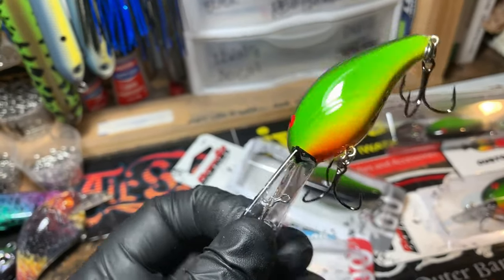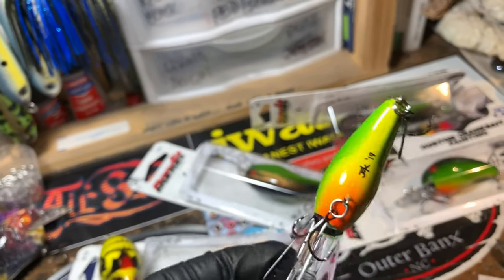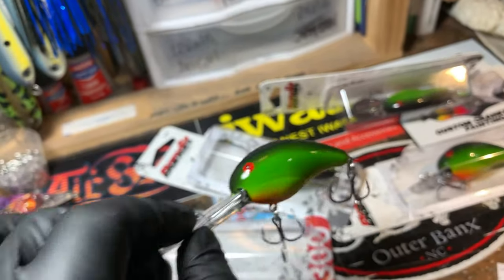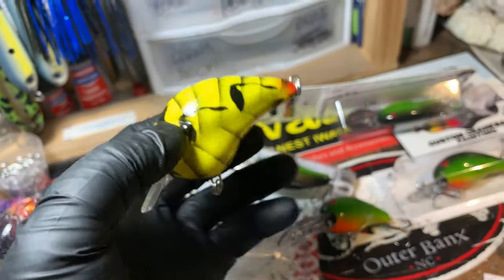But this is the end result with the hooks and everything back on it. I put the stock right back on it because I was sent these in the box. So everything that came with it is going back with it as well to John Murphy. And thanks for placing that order. Had a lot of fun doing it.